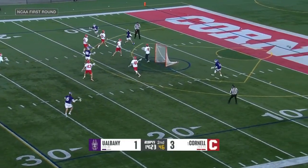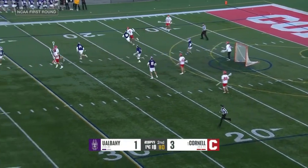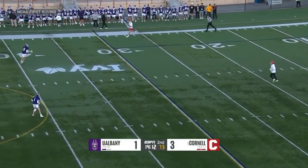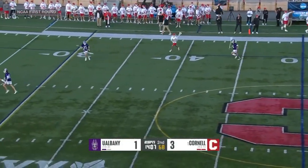UAlbany coming out of the timeout. Kesselring dings it off a helmet. There's been more helmets and sticks and bodies in the way of these UAlbany passes and shots in this first half than I can remember in a long time. Cornell laying it all on the line to start this first round matchup.